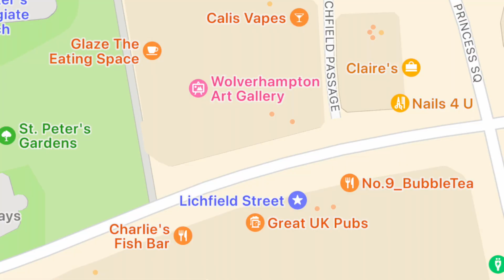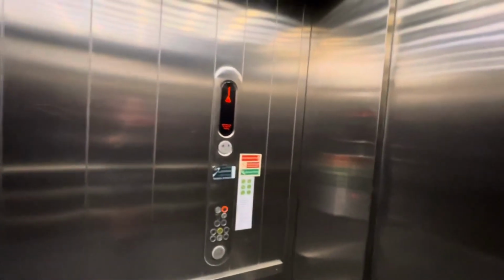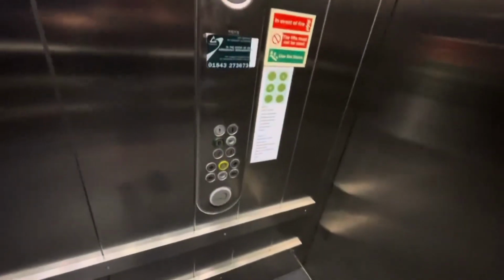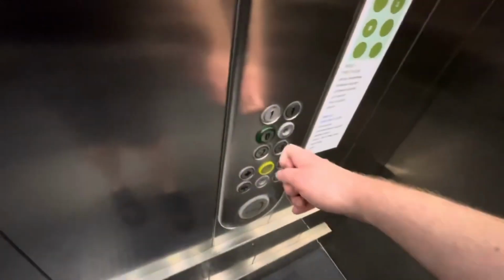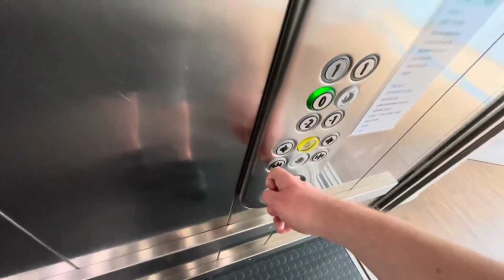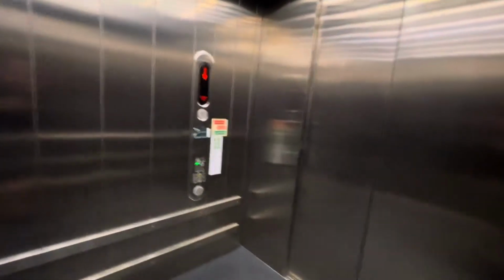And that's it. Now we're heading along Lichfield Street to the art gallery, which has a very huge Kone Eco Disc lift. Okay then, this is the lift at the Art Gallery in Wolverhampton City Centre. This is a Kone Eco Disc, capacity 50 persons, 400 kilograms, built 2005. First floor. Go back down, exit. Wow. This lift is huge.